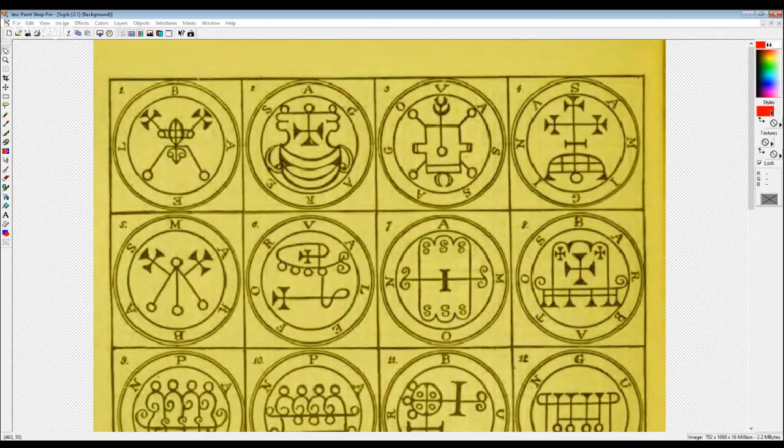So next is Marbas. Marbas is a president, and he knows and speaks about all secret things or hidden things. He's known for being mechanical, mechanics. He knows about mechanics. Sounds like a mover, doesn't it? It's something involved in moving.